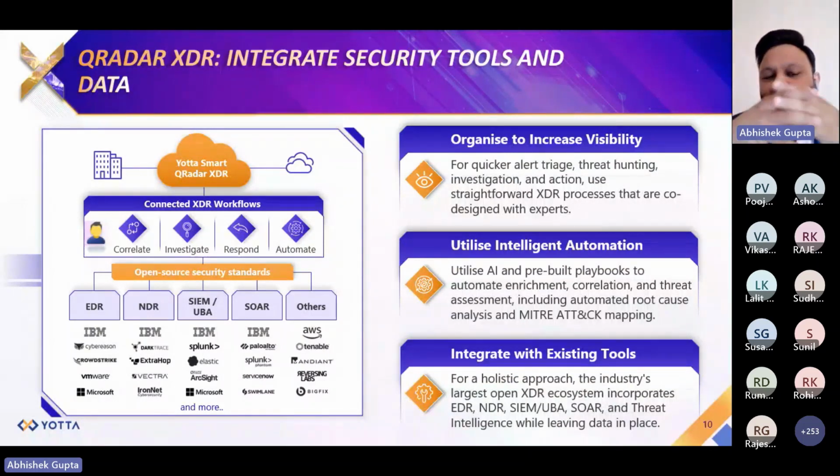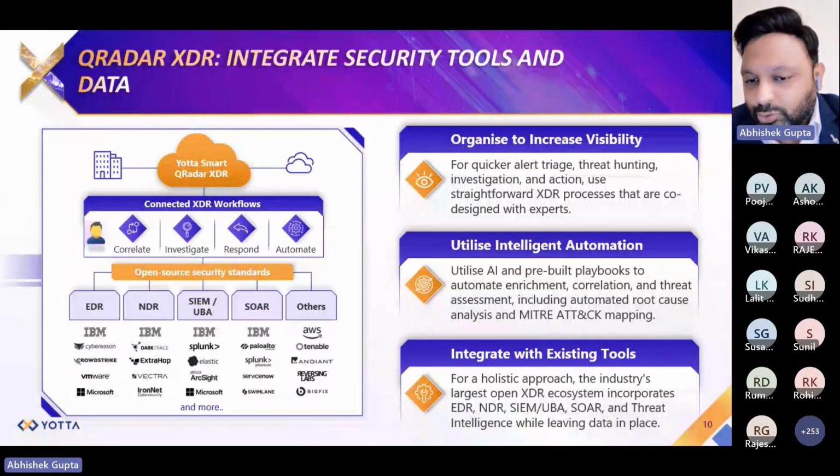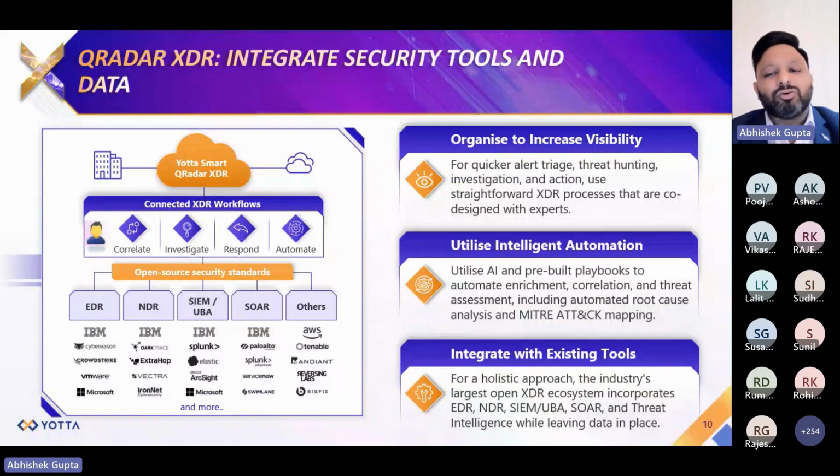These are the components that are working. It is creating a platform where you can have multiple other products connected with the XDR solution, and XDR is sharing feeds with the SIEM and the SOAR solutions. In other words, XDR integrates with the existing tools. It is providing intelligence automations. It organizes things and gives you better visibility.